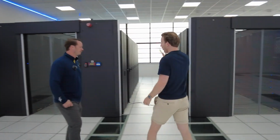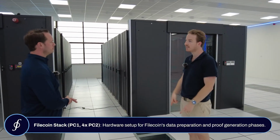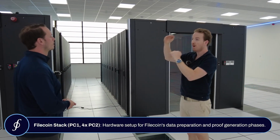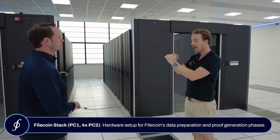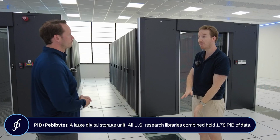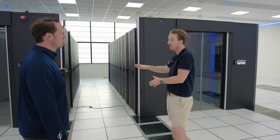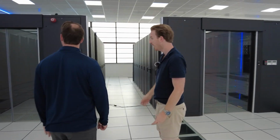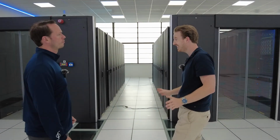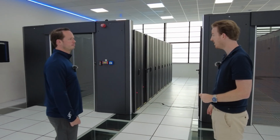So the first box is completely filled with basic Filecoin stacks. So PC1, 4 times PC2, and then a petabyte of storage and a backup battery, and we just copied and pasted that 10 times. Well, the first 10 racks are identical with about 20 petabytes of capacity for clients.